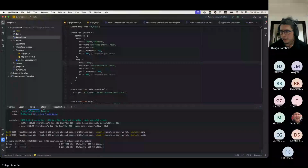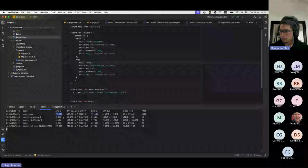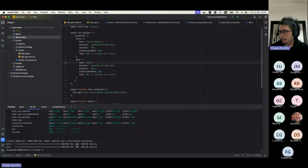Let's see our application. So now with Project Loom, we are reaching close to 100% of CPU and the memory is at 7%. Okay, so we are using a lot of our CPU and also memory. Okay, reached the end.